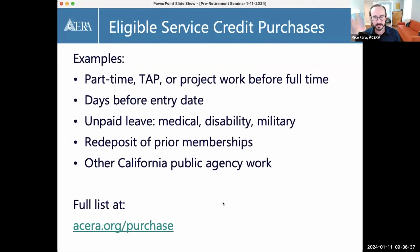Okay, now there's this thing that you can do called purchasing service credit. What purchasing service credit does is, if you have eligible time, you can't just purchase what they call airtime, which is however much time you want. There has to be some kind of eligible time that maybe you could have earned service credit, but the situation was what it was and you were not earning service credit, but then the law allows you to go back and purchase that as service credit. And there are some examples listed out here. These are just a few examples. There's a full list at acera.org/purchase.